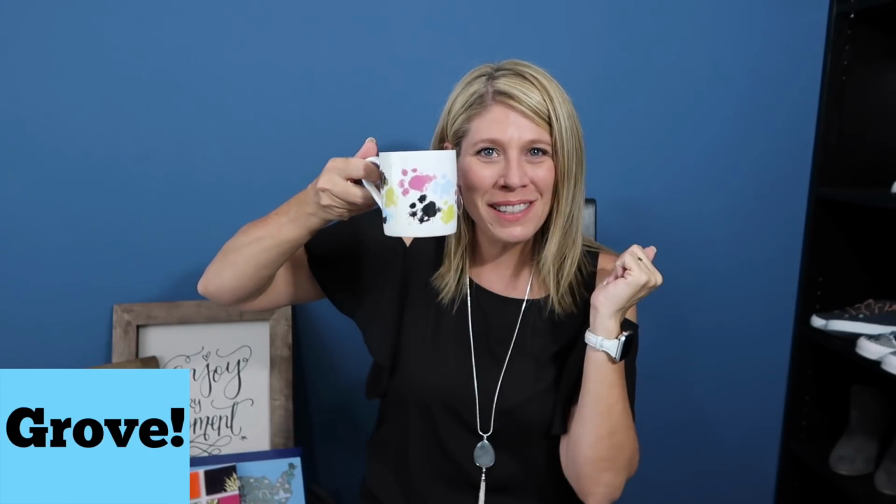Okay, I'm gonna grab a cup of coffee. This is my mug from Lennox. Isn't it cute with the paw prints on it? Inside it says Pet Lover. It's on clearance right now at Lennox.